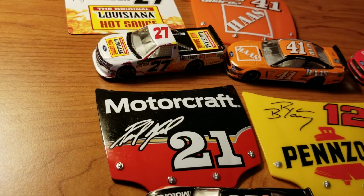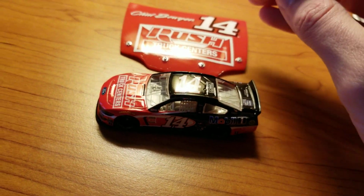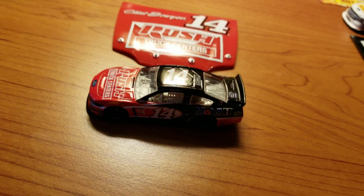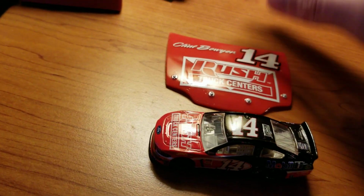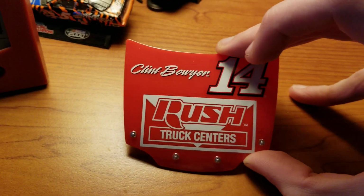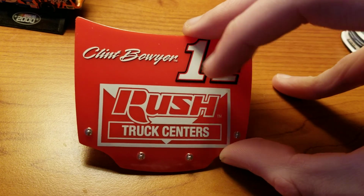So next is another Tony Stewart throwback. This one is Clint Bowyer. This one obviously is probably the most accurate one just because of the number. So anyway, here's the hood in red. What would normally be Office Depot is, of course, Rush Truck Centers, Clint Bowyer, number 14.